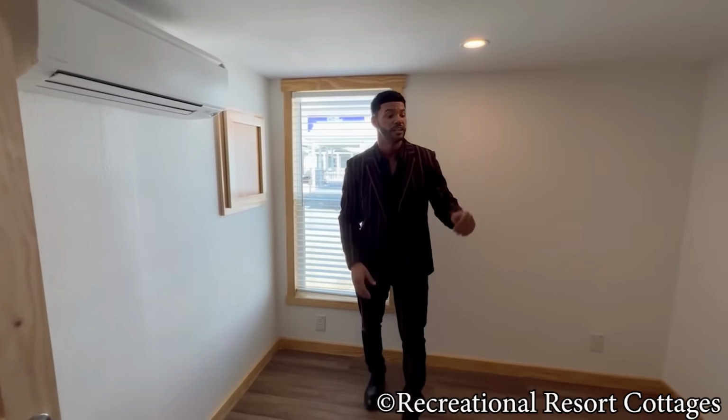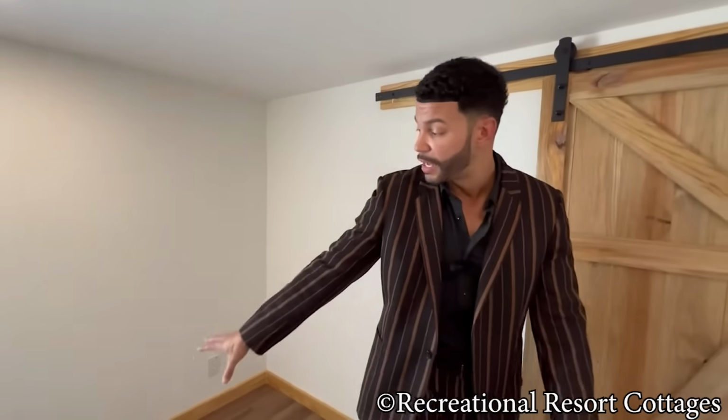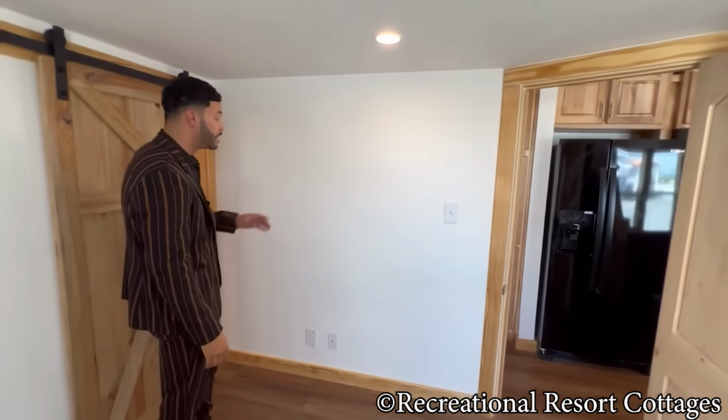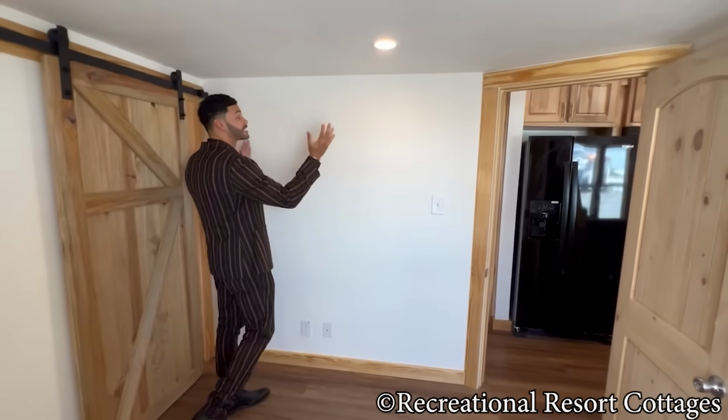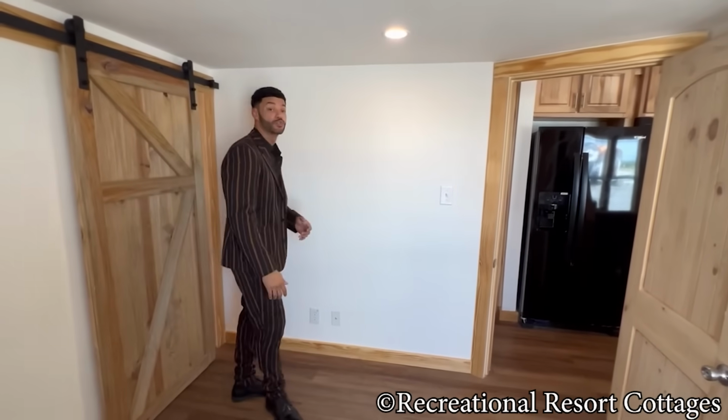Notice right over here, opposite of where I would suggest the bed placement be, you have the full wall because we do not have the pocket door leading into the bathroom. Therefore, you can have a large TV right here if you like. So you have enough space to accommodate that as well.